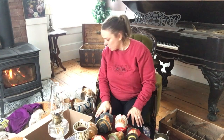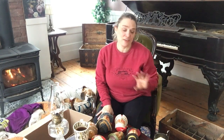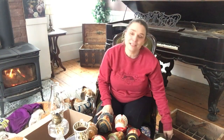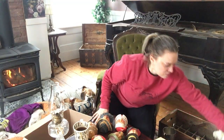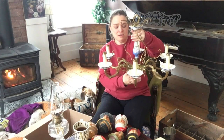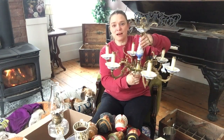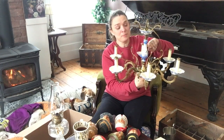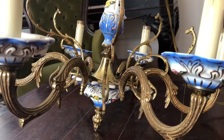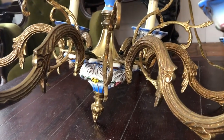And then I have one more piece that I wanted to show you. Now this is actually not for the pub, but it's so pretty that I thought you'd want to see it. It's one of the treasures that we picked up this week, and it's actually a chandelier. And what's interesting about this chandelier is it's all porcelain. So the pieces underneath the candles and in the center here are all porcelain.